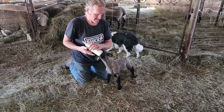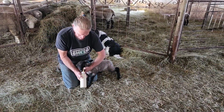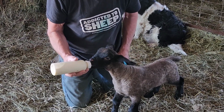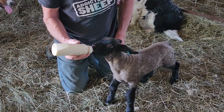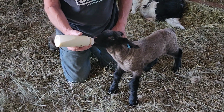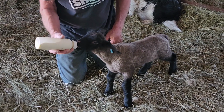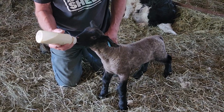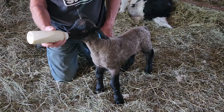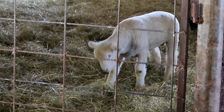That's quite the remarkable recovery, sweetheart. He's excited. Be gentle with him. There's that happy tail. Right up on his tippy toes. See that? Even the joints on his knees, all the swelling's gone down because we treated him quickly. Here's my little Dorset ram lamb that I really like.